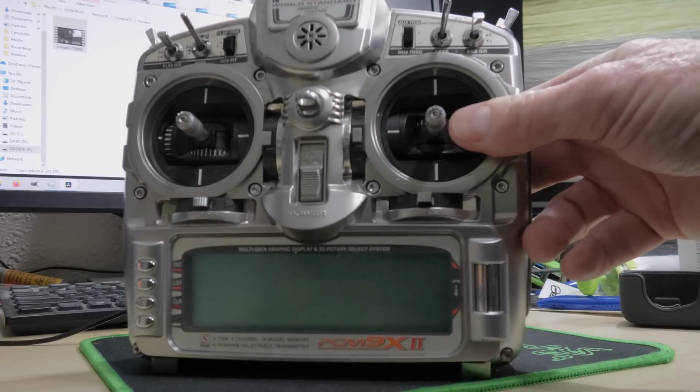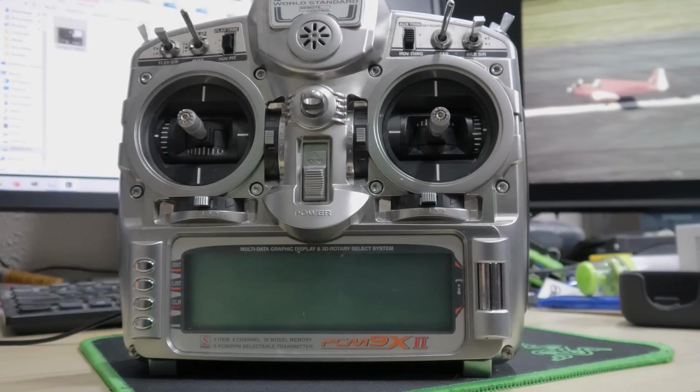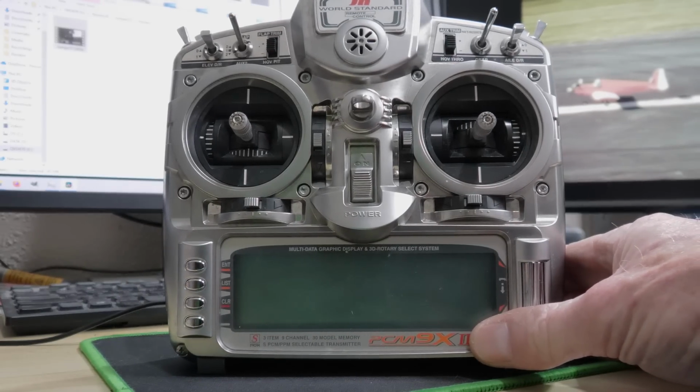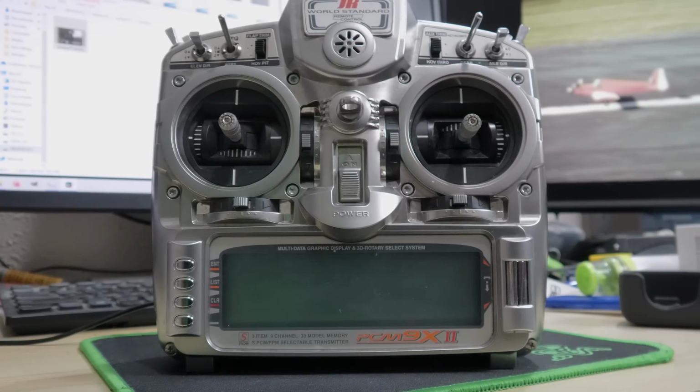And here it is, the JR PCM 9X2, the radio from 2004, and it looks an awful lot like a Tyrannus, doesn't it? In fact, you can see where FrSky got their inspiration, although I think the Tyrannus case was originally a W-fly case and it's been used by 1001 other radio control manufacturers. But this is basically the radio. Now, I'll just step you through the little bits and pieces.